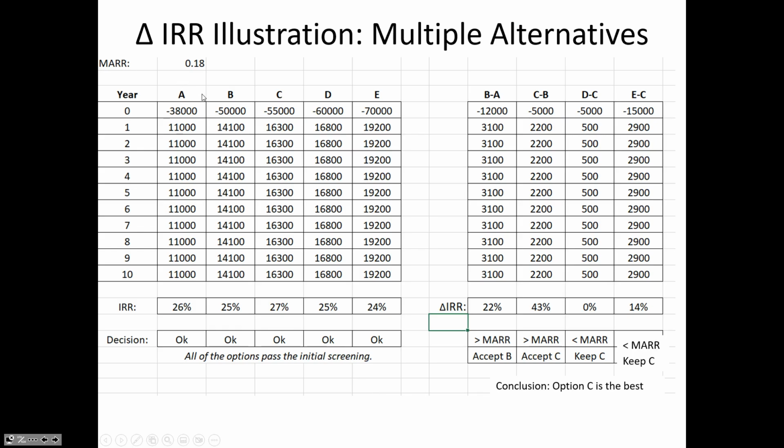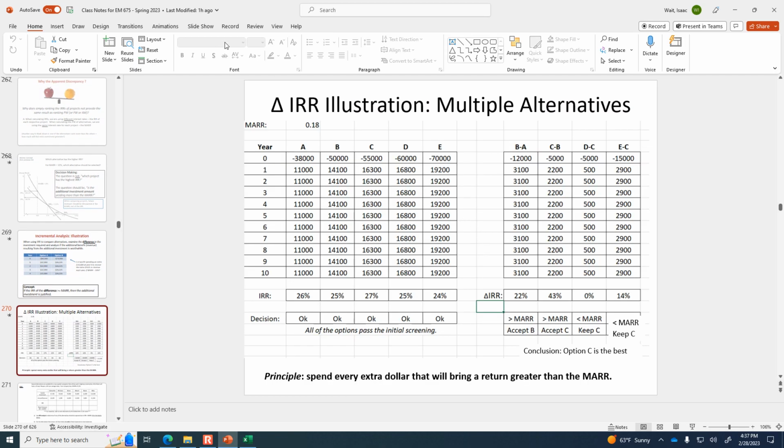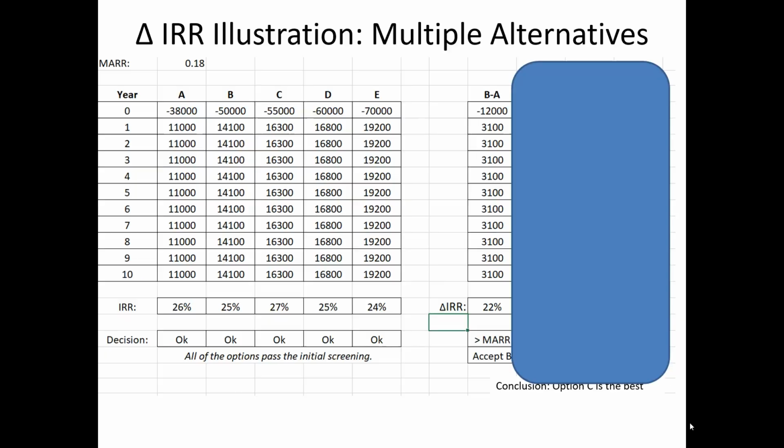Let's say that we've got 1, 2, 3, 4, 5 options. I've already put it in order of least expensive on the left and going increasingly expensive. I really ought to do this though, so that you can't see everything yet. Because when you start off, you'll run the initial screening. So here I've calculated the internal rate of return of all of the options, and you can see that all of them have an internal rate of return of greater than 18%. So each of these are potentially suitable, but the question is, which one should we do?